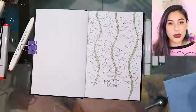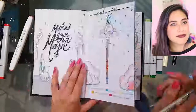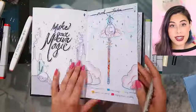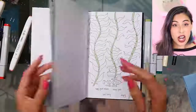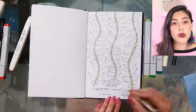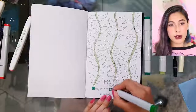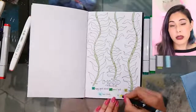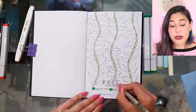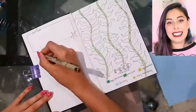But I thought it would be cool to do seaweed. I don't know why, I'm obsessed with seaweed. But we have 3 different branches here that are coming from the bottom of the ocean, and you can fill in whatever colors that you have for this, but I personally thought it would be cool to stick with greens, blues, and yellows. And the idea is each little stem is for AM and PM, and you can track how you feel in the morning and how you feel at night. And then your mood tracker will turn into hopefully a green, colorful seaweed that's just floating in the ocean.